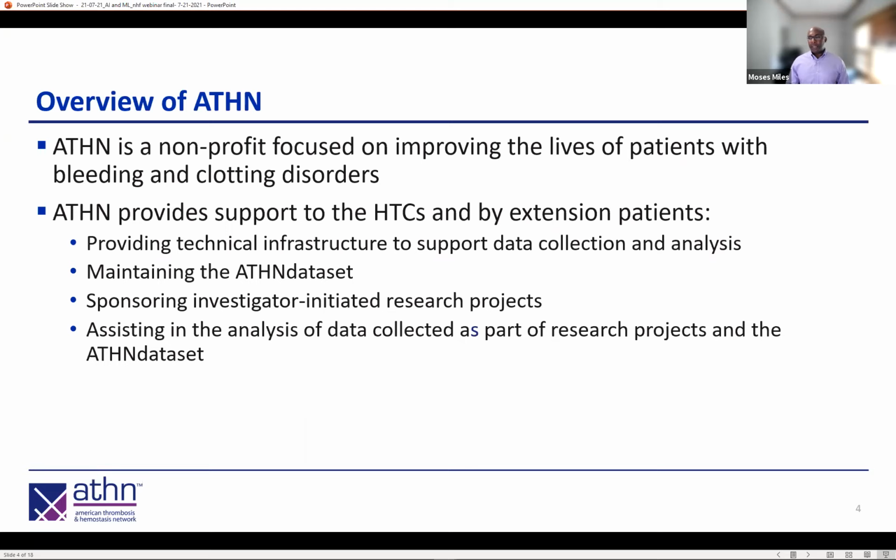To support that mission, we provide a significant amount of support to HTCs in the way of technical infrastructure for data collection and analysis. We have a number of different tools or solutions for that. We have an electronic medical record system. We have a tool for managing research studies. We also have some patient-facing applications that we've built over the years. Of course, many of you know about the Athens Data Set, but we actually have a new app coming out soon called Robust Health that we're going to be talking about at the NHF conference next month. So I really encourage you to come and listen to that talk as well.